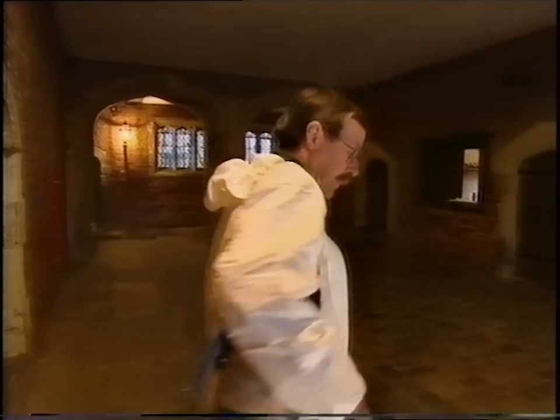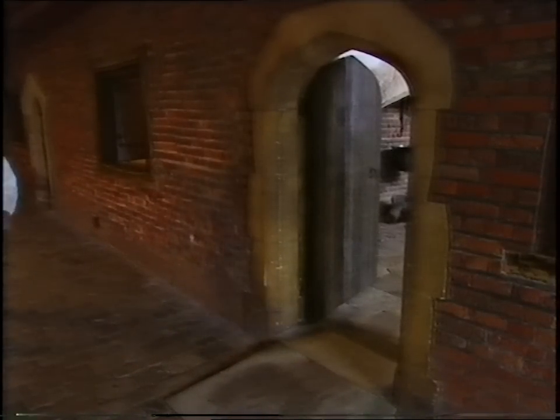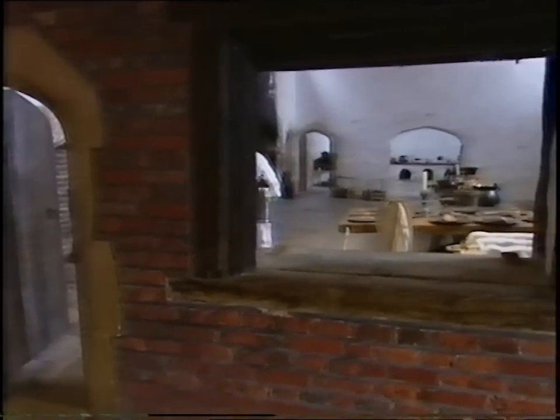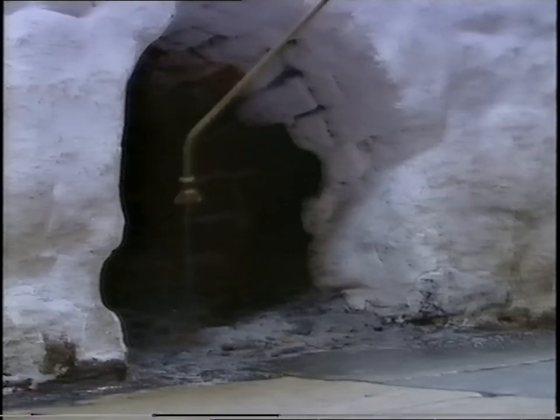Bugbuster Bob Child has been called in to rid the Tudor kitchens of some unwanted visitors, sooty moths. He had intended to use a female pheromone to lure the male moths onto traps where they would die in a state of sexual frustration. Well, the good news for them is that Bob couldn't get hold of the right sort of pheromone. The bad news is he's opted for a faster solution, insecticide.